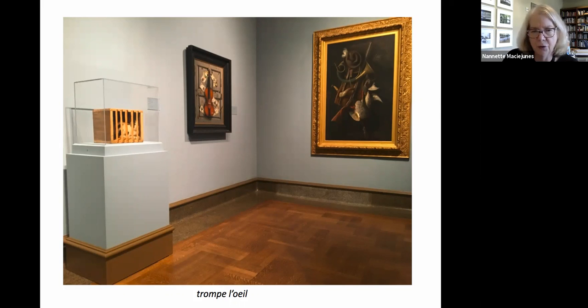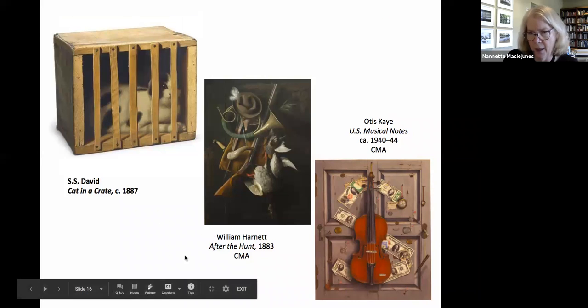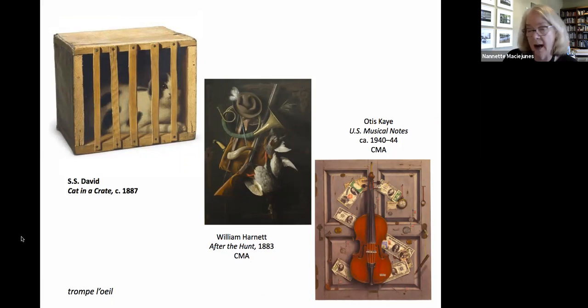We have always been interested, so Charlotte, the next slide. We've always been interested because we own the painting in the middle of this slide, William Harnett, After the Hunt. I can't remember now whether William Harnett did 4 or 5 versions of this painting, but he was the master American trompe-l'oeil painter of the late 19th century. Because we own that painting, we've always been into trompe-l'oeil. So we bought the painting on the right, which is by Otis Kay, which is another great one. We haven't owned that very long. Neither of them are from Ohio. But the man who painted the cat might be from Ohio.